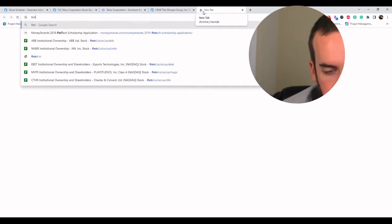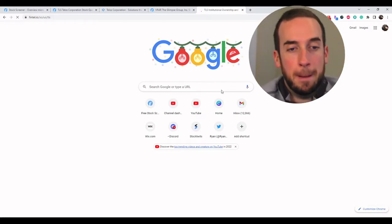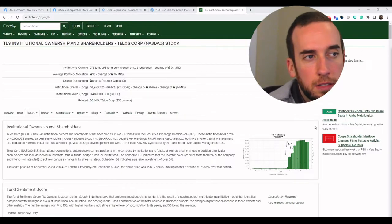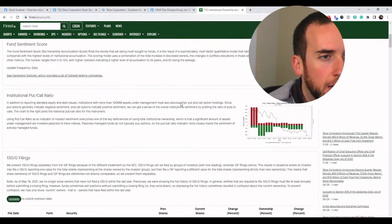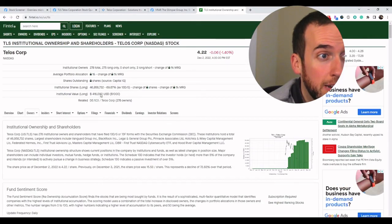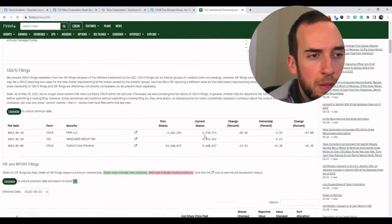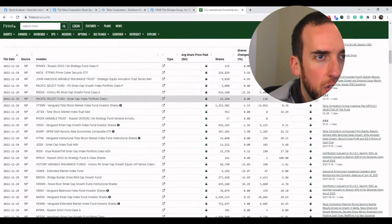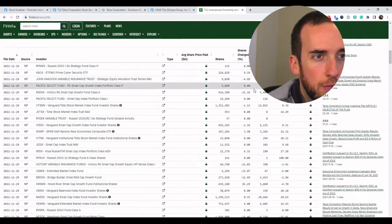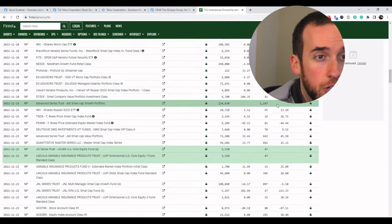Let's look at Fintel really quick, and let's look at TLS. I just want to see what the trend has been for institutional buying here. Oh, look at this. Can you see my mouse? Heavy, heavy, heavy interest, and it looks like it's not really going down. 416 million in institutional value, but whoops, Finviz shows 276. This might be a little delayed though. I'm looking to see if there's any minuses. So we have reduction, reduction, reduction, reduction. A lot of additions though. Addition, that's big.